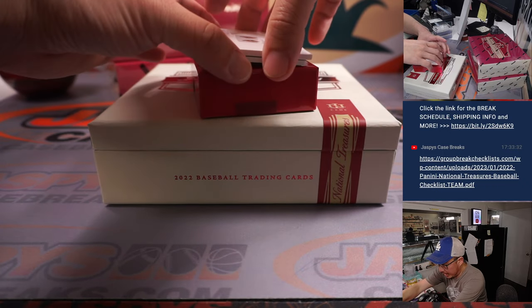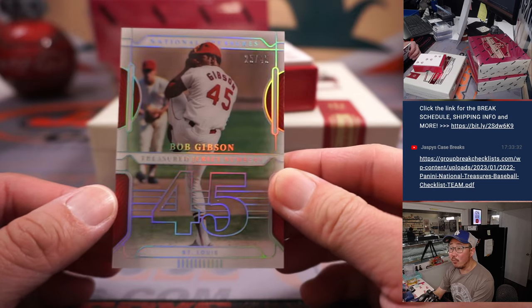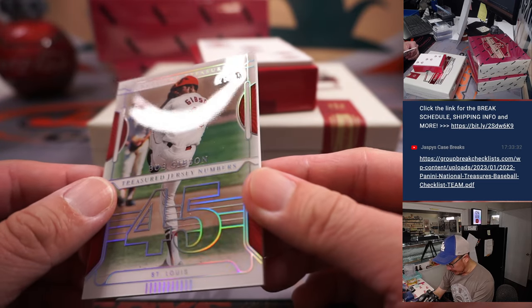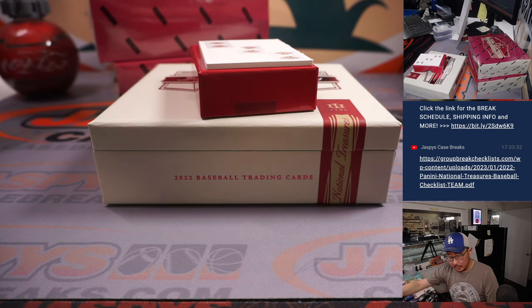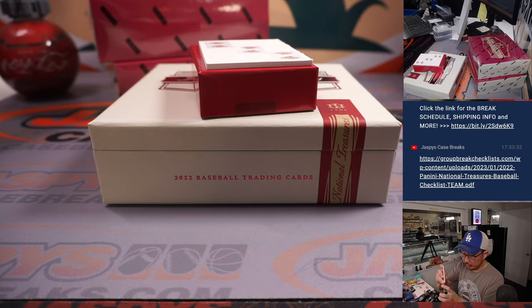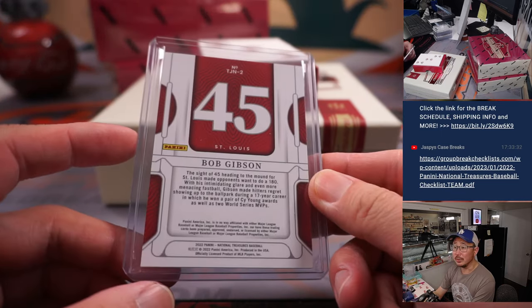Got the Brewers straight up, and back here is 25 out of 49. Bob Gibson, out of 45, sorry, his number. Cardinals, Ed P. in the Cardinals. Treasured jersey numbers.